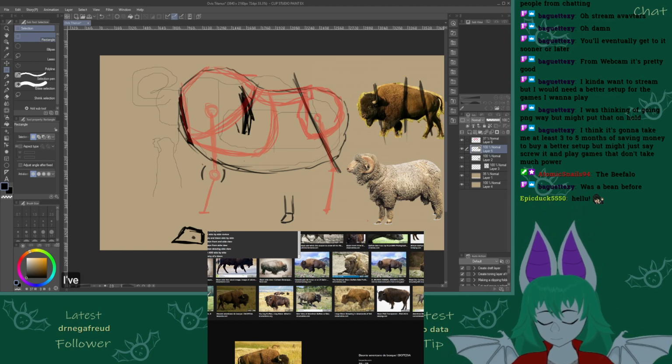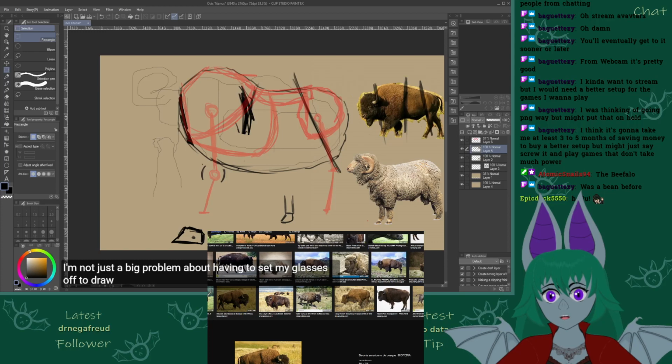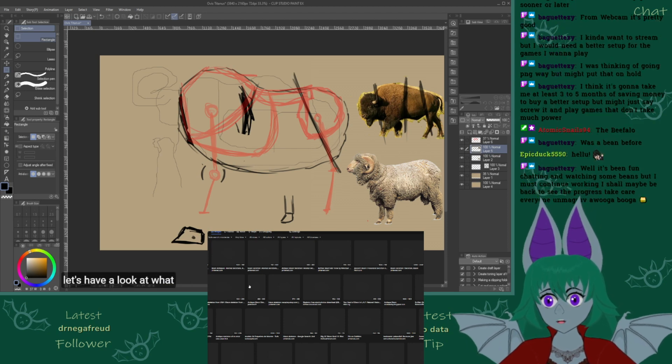I've noticed a big problem about having to take my glasses off to draw. I can't even read what I'm typing. There we go. Bison skeleton side view. Let's have a look at what the bones look like.